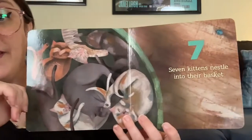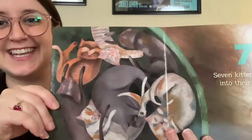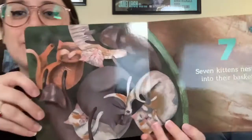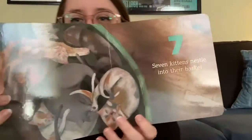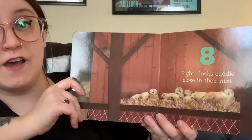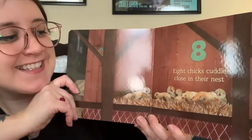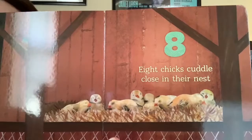And we have, what are these? Kittens, that's right, seven kittens. Seven kittens nestle into their basket. Aww. And there's eight baby chicks cuddling close in their nest. There they are.